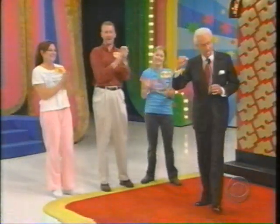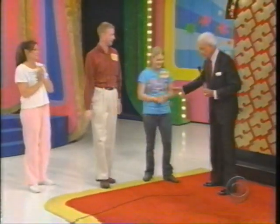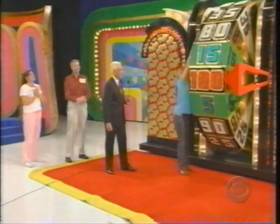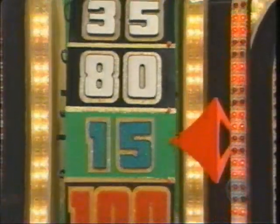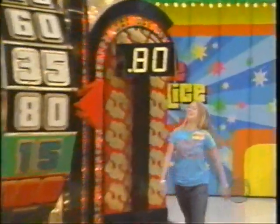All right, it is wheel spinning time on The Price is Right, and here's Kathleen all the way from Chicago to spin the big wheel. The contestant nearest to $1 without going over is in the showcase. And you may have 80 cents. That's a pretty good score. You're good. That is a good number.